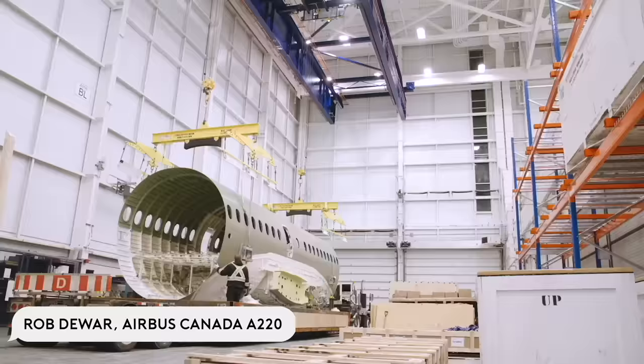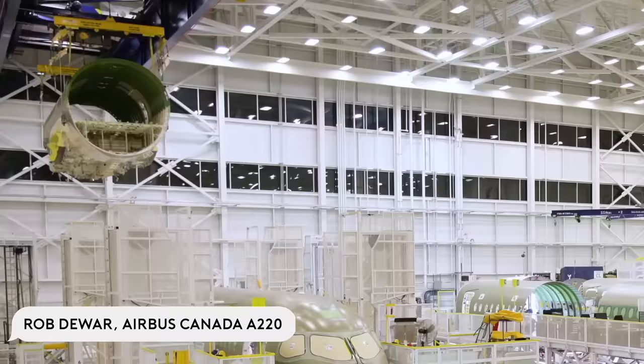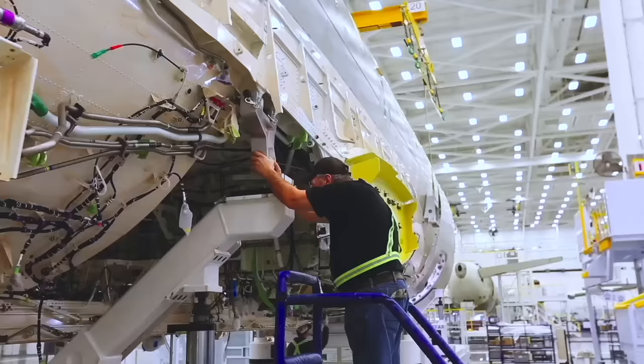I'm with a very special guest all the way from Canada, from Montreal, the father of the A220, Mr. Rob Dewar. The question I just have for you is, how did you come up with an airplane like this? Yeah, basically we started back in 2008 when we launched the program. And essentially we really saw a market need for this aircraft.